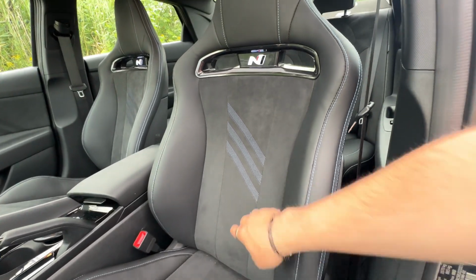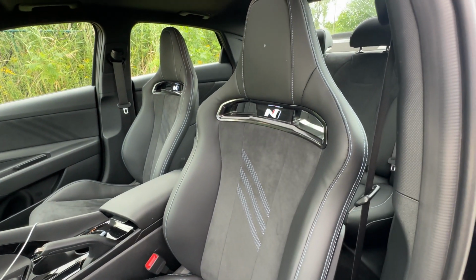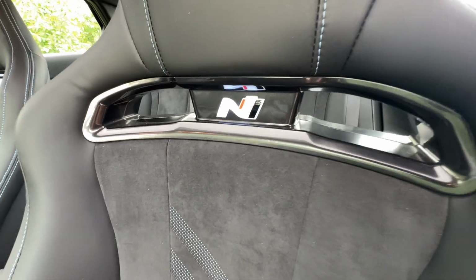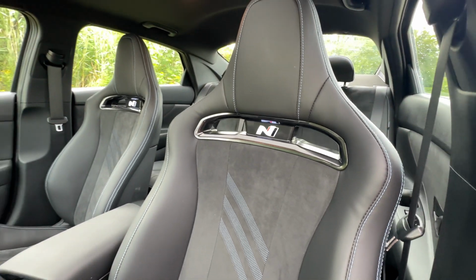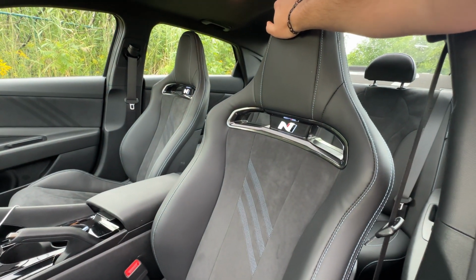Also, you can check out the seats here, they look very nice. We have this blue kind of pattern here. The racing bucket seats look absolutely phenomenal. The coolest part of these seats is this N logo that actually lights up. It'll look really cool at nighttime, but the only problem I found is I can't keep them on all the time. They are only on when I lock the car, unlock the car, or when I open the doors, and the car is on or off.